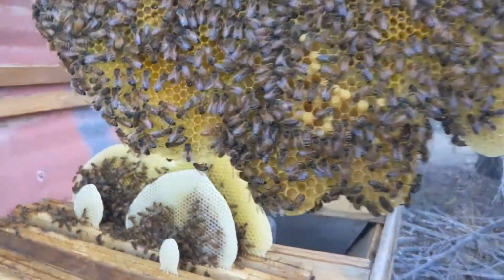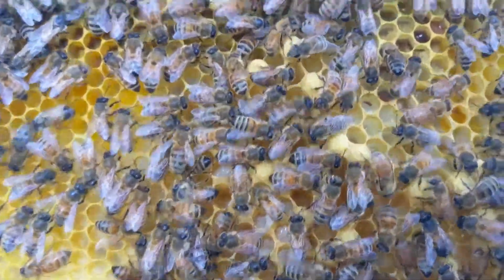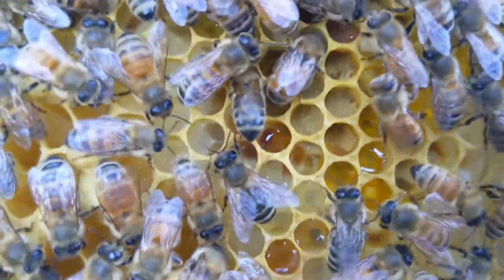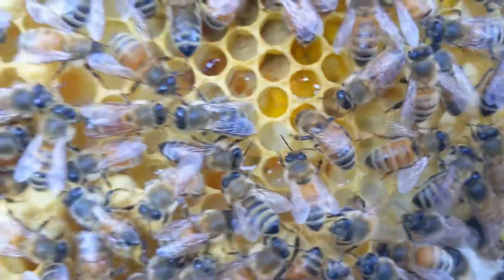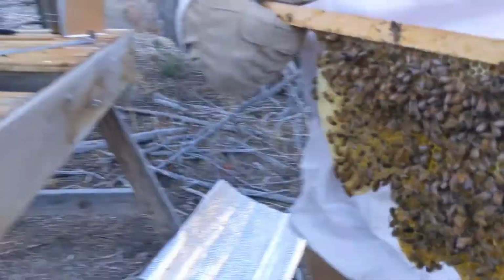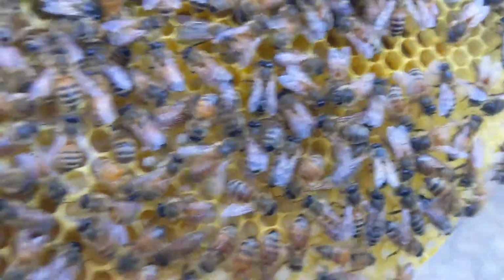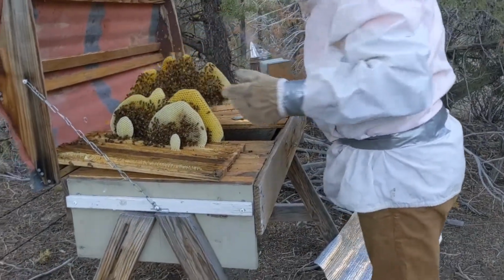Wow, look at that. See the little larvae and eggs in there, guys? That is so super neato. I don't see, oh yep, there's one there. Some brood. Oh, cool. Bees are so neat.